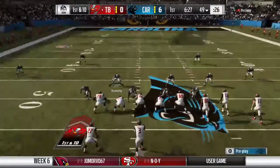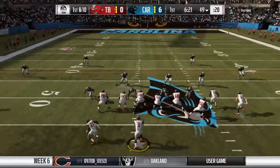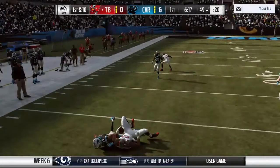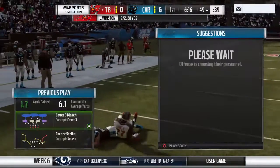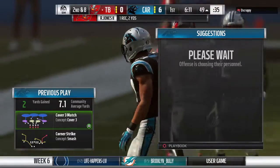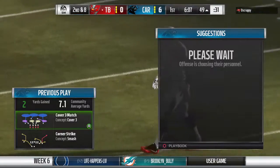Ready. Move ready. Here we go. Push it up. Let's go. On 1st and 10, Winston drops it to Jones in the flat. And he'll get it into enemy territory just across midfield at the 49. It'll be a pickup of just 2, and it'll be a 2nd down.